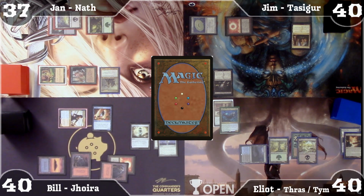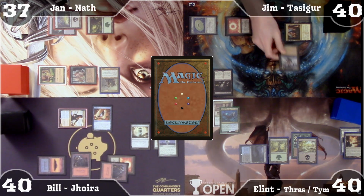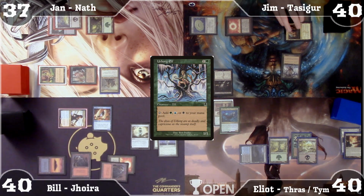Well, Elliot's got lands in his graveyard. I do. So I don't know what that means. A colorless and a blue floating. Oh. I'm going to tap this for 2 green. Colorless, blue, 2 green. Got it. And I'm going to cast Urborg Elf. What? Oh wow.